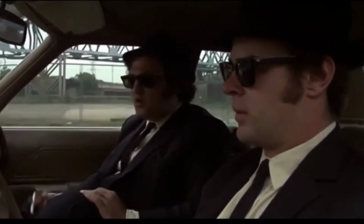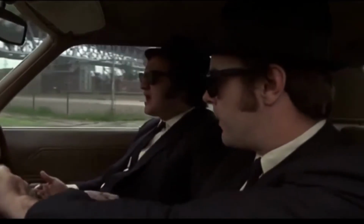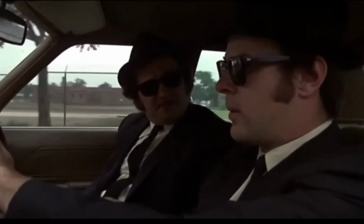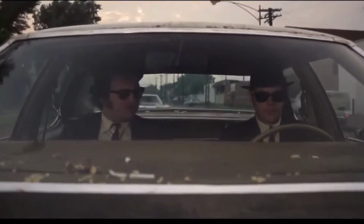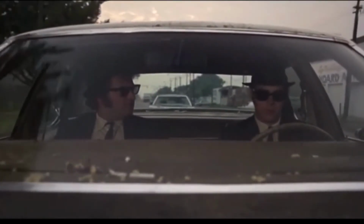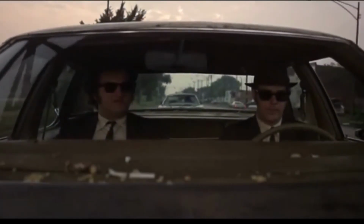The caddy. Where's the caddy? The what? The Cadillac we used to have. The Bluesmobile. I traded it. Traded the Bluesmobile for this? No, for a microphone. A microphone? Okay, I can see that. Shit. Yeah, the new Bluesmobile.